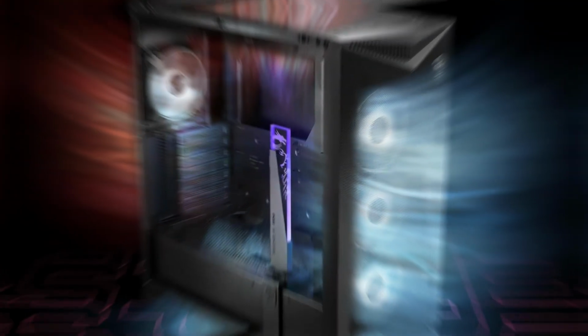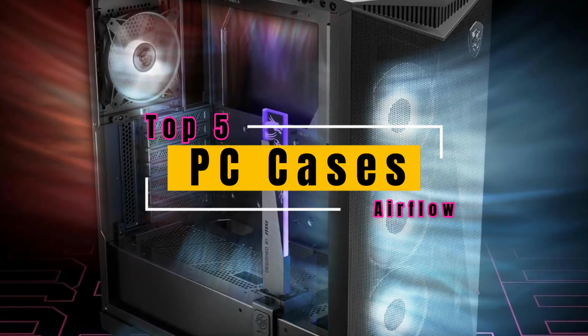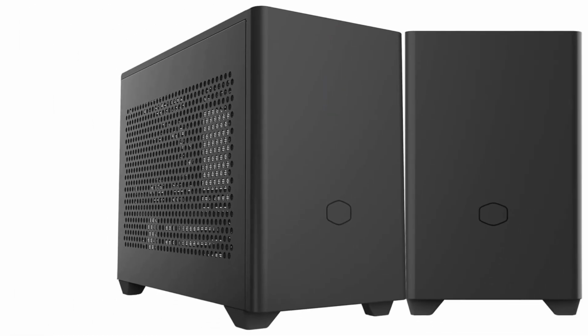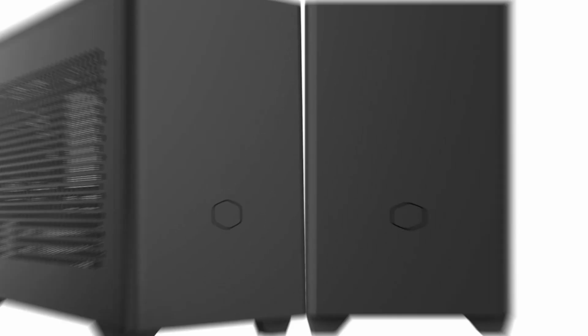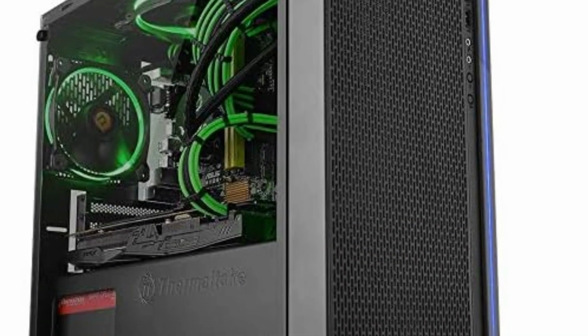Today, we're diving deep into the world of top 5 PC cases for airflow, specifically those designed to keep your rig running cool and powerful. If you're a gamer, content creator, or just a PC enthusiast, you know how crucial proper airflow is for optimal performance. So, buckle up as we explore the best PC cases for airflow in 2024.